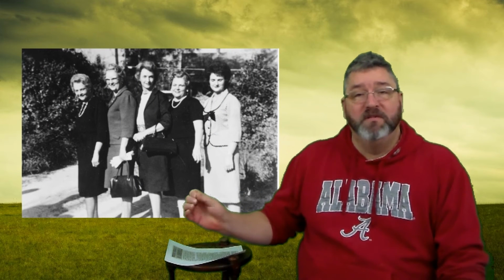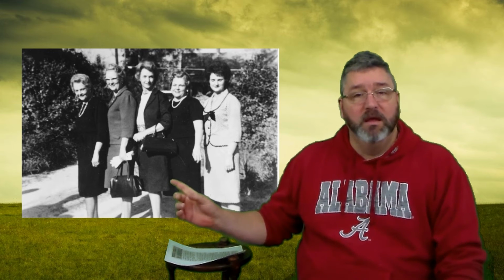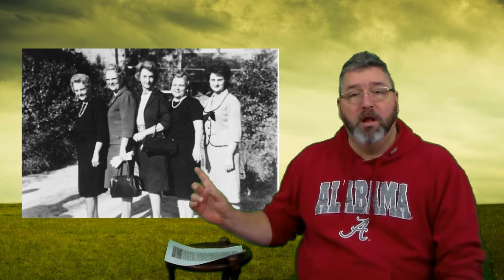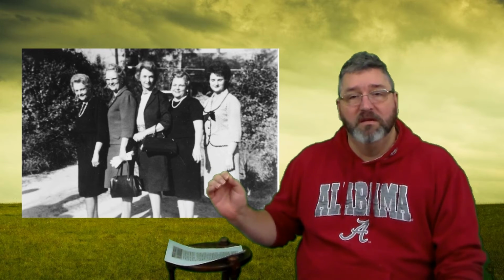So here's a picture of Papa's sisters from left to right. It's B, Kate, Pauline, Chloe, and Hazel. So these are his sisters. And here's a picture of him with 3 of his brothers. It's John D, his Papa, Guy, who is an amazing person himself, and Rex.